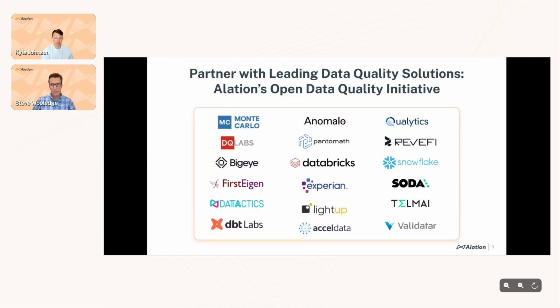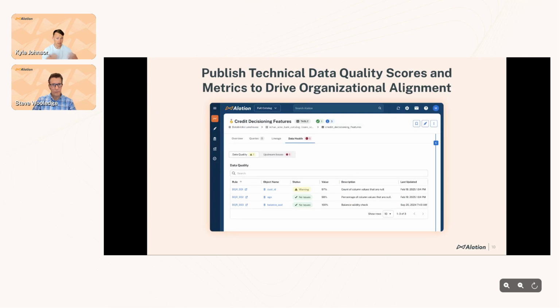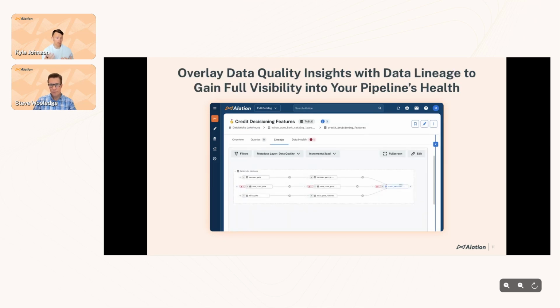If you go to the next slide, Steve, we'll flip through this pretty quickly. There's this data health tab concept we have, where you can define data quality rules in a partner vendor and then expose them in this health tab that exists within Alation. You can also see upstream issues on the next slide from a lineage perspective. These are some baseline functionalities we provide, and we plan to maintain them. And yes, we love our partners. So back to you, Steve.